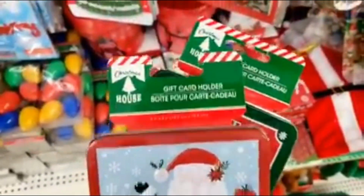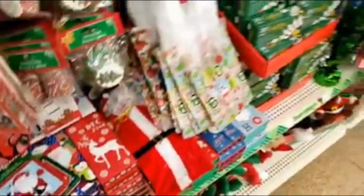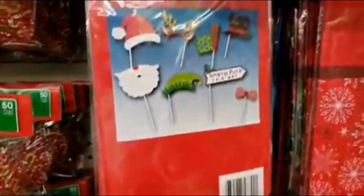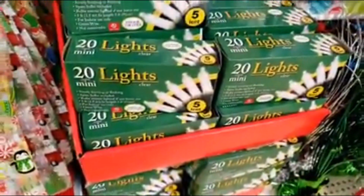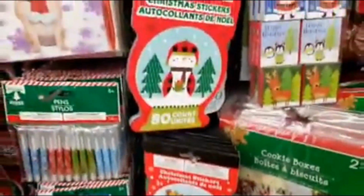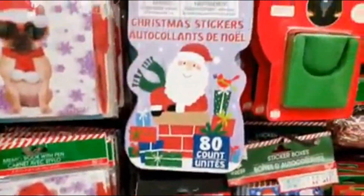They also have these, the metal ones, gift card holders. And they have the photo drop props. That's cute. And they have these lights. Y'all know I'm still going crazy over this Christmas stuff. They got all these stickers, 80 count. Okay.